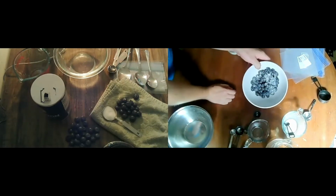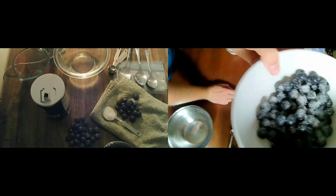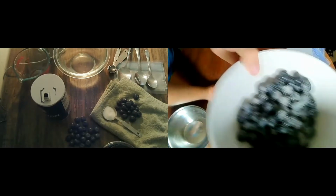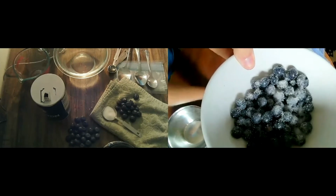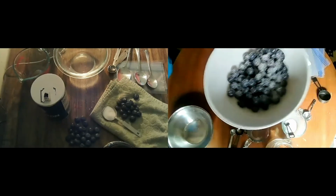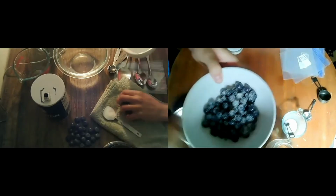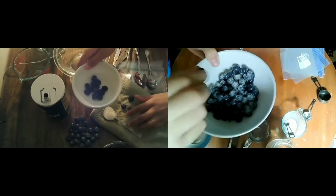Now, I've put a lot of salt in there already. Do you think that all of my blueberries have salt on them right now, or do you think we should do something else? Doesn't look like all of your blueberries have salt on them, Max. You know what? It looks like some of them have a lot of salt, and then some of them do not have very much. So let's do something else.